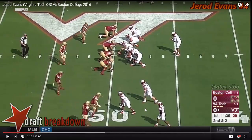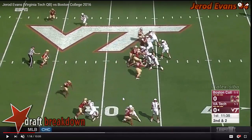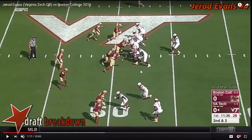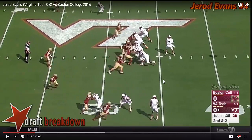I also like Evans' ability to set quickly and throw. We saw that earlier with the deep pass, but we're going to see it one more time off this one step, rock and throw. And he leads the receiver perfectly downfield on the slant. I see a lot of players in these types of systems throw the ball and they end up throwing it behind the receiver or leading it a little bit in a way where he's not on the same page with the receiver running the slant.